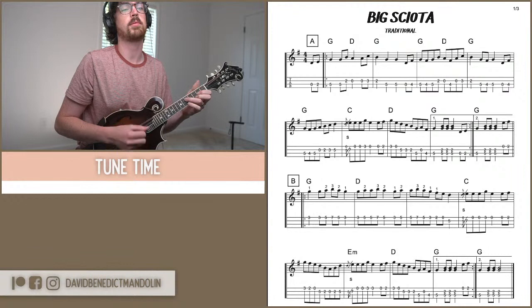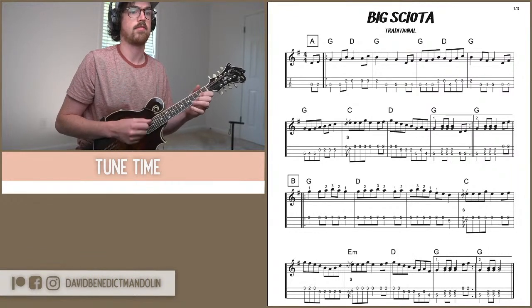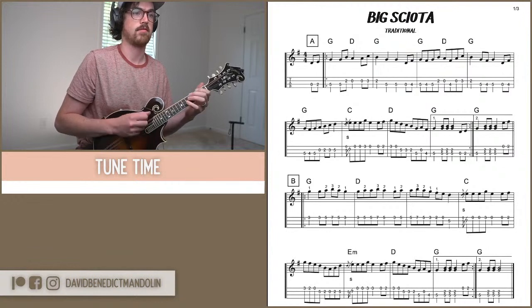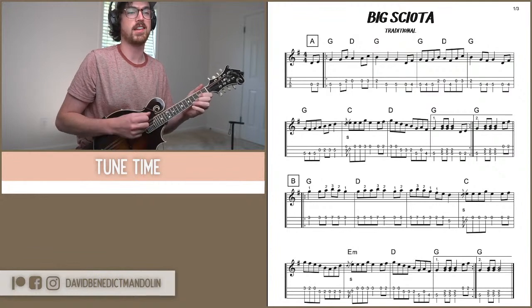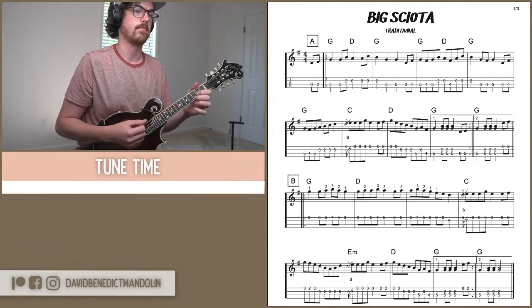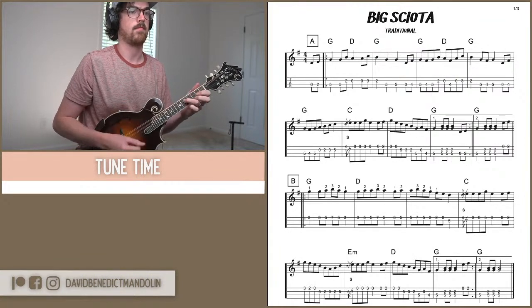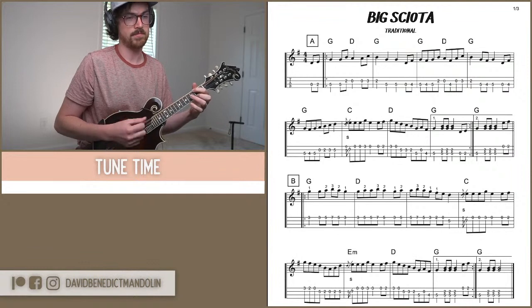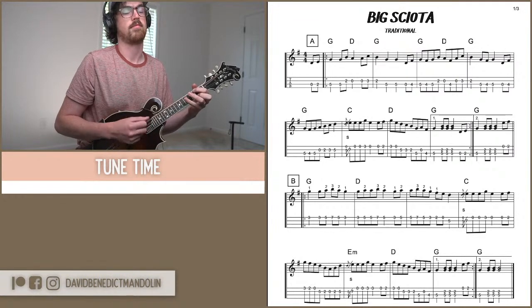All right, your turn to play the melody. A section again, so we're just sticking to that melody this time. B section. Another B.